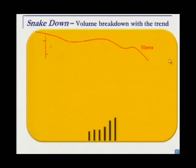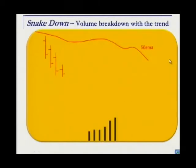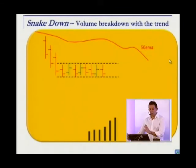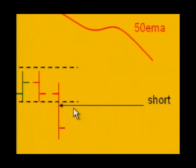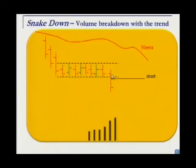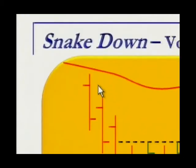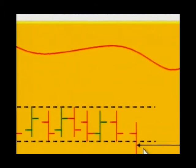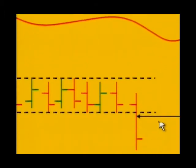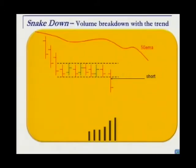Let's jump to this diagram and you'll see exactly what I mean. So here's the downtrend, volume breakdown with the trend. Then we see the consolidation, as you can see it running along there nice and smoothly, brilliant. Then it breaks down through the consolidation and we look to take a short position on there. Let me just zoom in so you can really see that. We're short as the consolidation gets broken through to the downside. Notice, of course, this stock is in a downtrend here. It then consolidates along, and finally when it breaks through the consolidation there away from the moving averages, that's a simple snake down. It's a classic trade play.